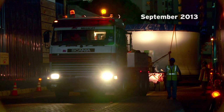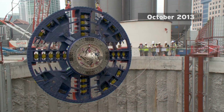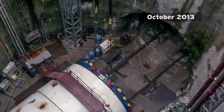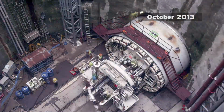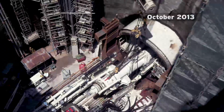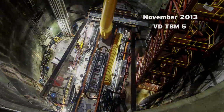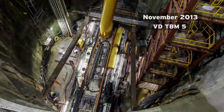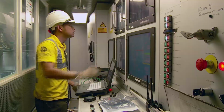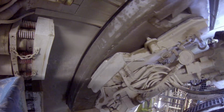The 7th TBM arrived at Inai Shaft in September 2013 and took 2 months to assemble. The task was extremely challenging due to space constraints. The TBM began mining in November 2013, and as it mined forward, remaining parts of the TBM were lowered into the shaft and attached to the mining machine. The TBM mined towards the Bukit Bintang station and onwards towards the Pudu shaft.